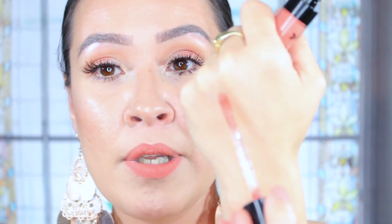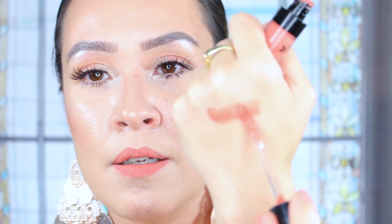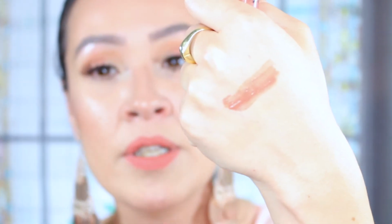I'm gonna zoom you guys in just a little bit. It's very matte, but it's not an uncomfortable matte, and it is very beautiful. I don't know, I really, really love this. Let me go ahead and swatch it for you guys now, and the formula is very, very nice. See, it looks kind of brown on camera, but it's not. It's like a very peachy shade. It's the one on my lips, so it does not look like that.